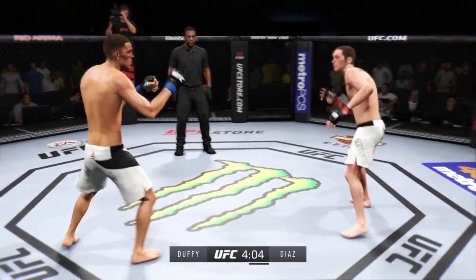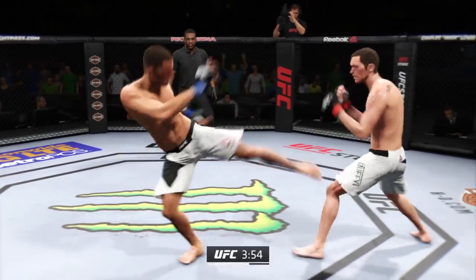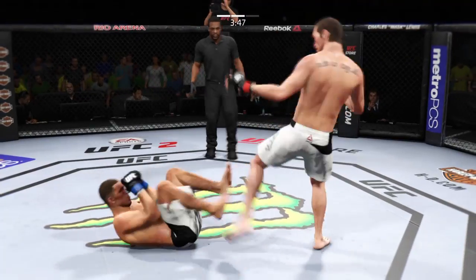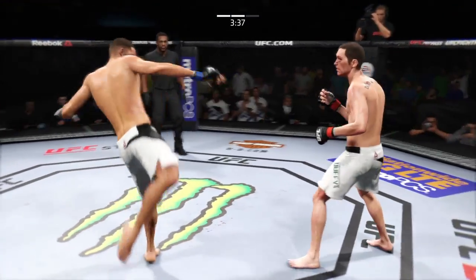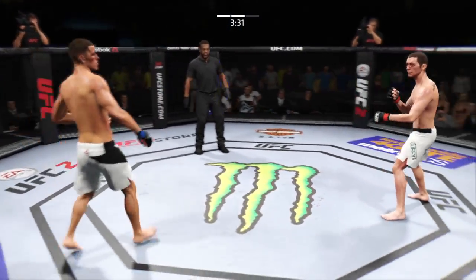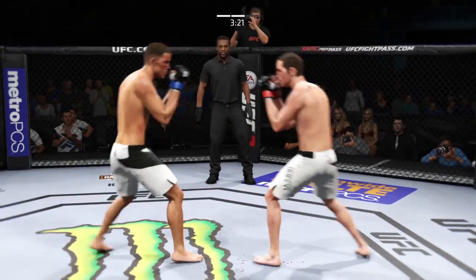Able to just get out of the way. Joe, he's keeping very busy. Look at the numbers. Total strikes line. Diaz is cut open here, Mike. Nice inside leg kick. Joe, both of them stand up here. Oh, landed it. Tries for a flying knee. That one landed.